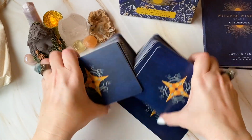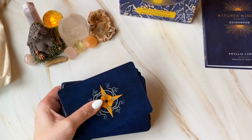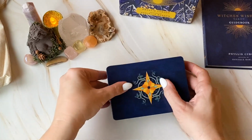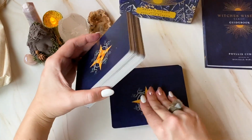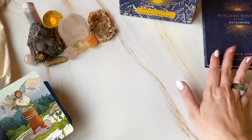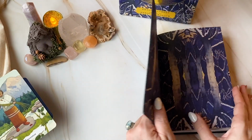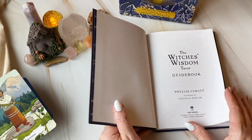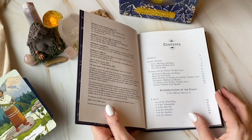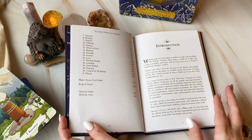Okay. Shuffle is okay. She is big, but I don't mind that. The Ancestor. Okay, so I'm just going to go through the book now. Beautiful. So, contents, can we see? Yeah, just making sure.